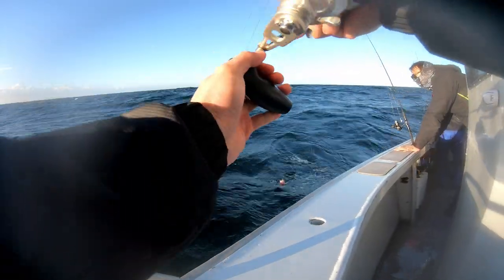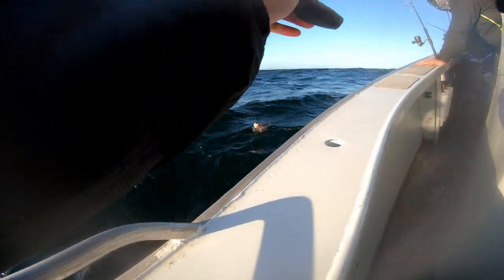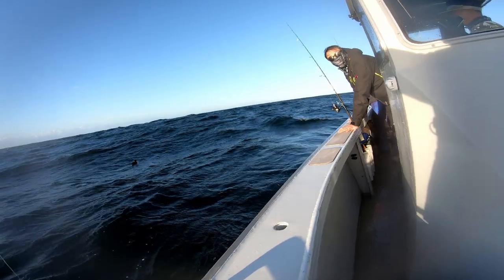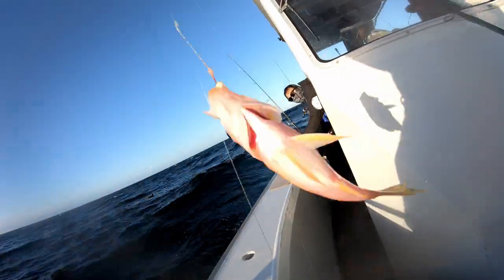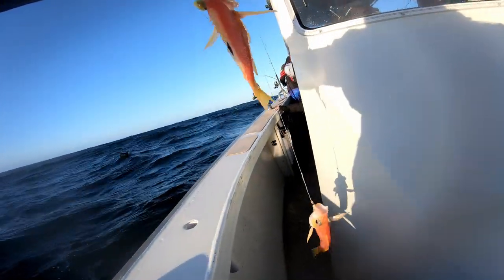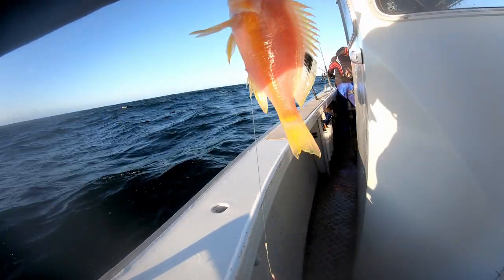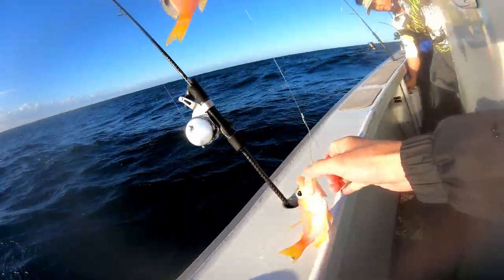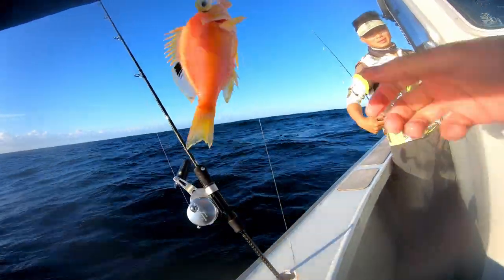Oh, there we go. We got something. Look at that. You didn't even record it. I got two. There we got something. These are the longfin perch, huh? Alright, guys, let's just put that in the holder. So we got two baby longfin perch right over here.